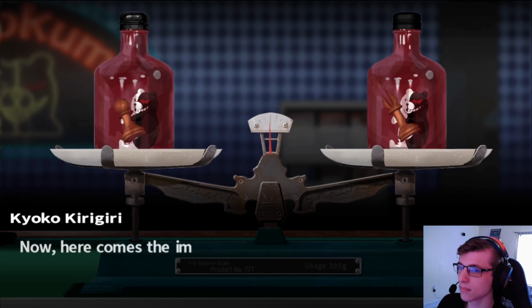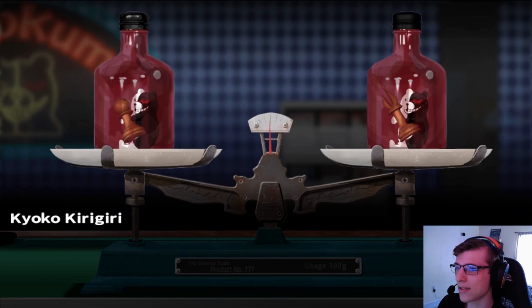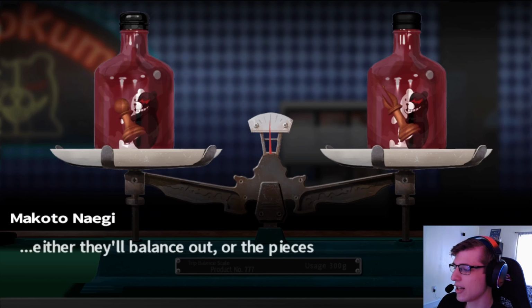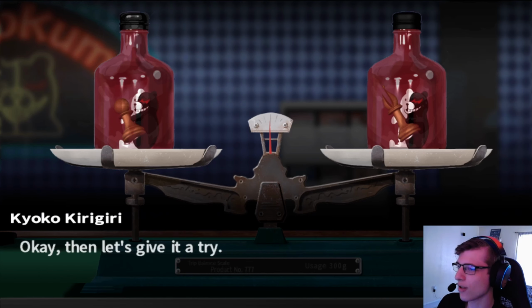So now here comes the important part. Put all the pieces you picked up on one side of the scale. Now, what might we expect to see? Well, a normal assumption would be either they'll balance out or the pieces I collected will be lighter. I did my best to get them all, but there's a chance I could have missed some here and there. So then, let's give it a try.